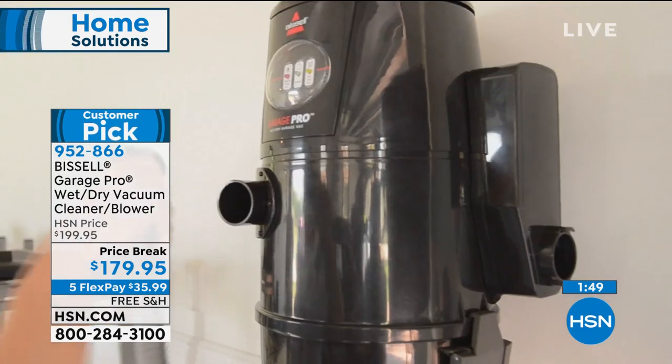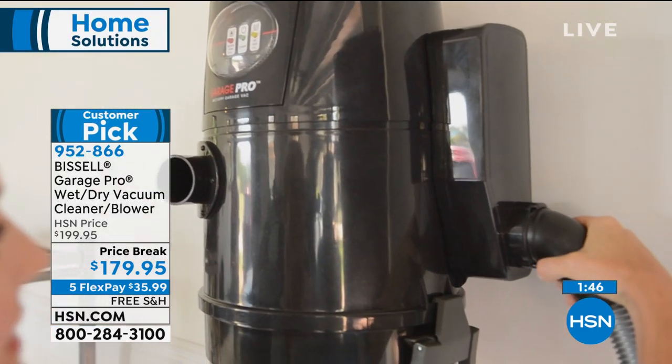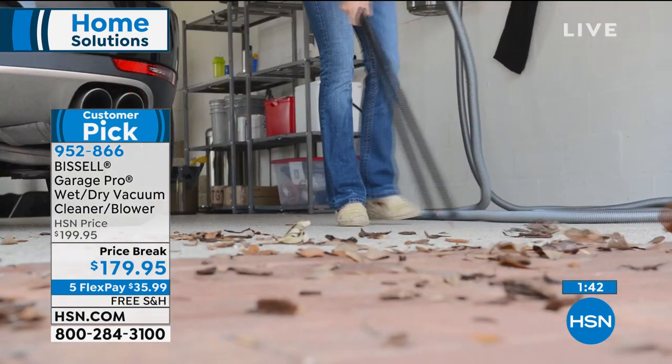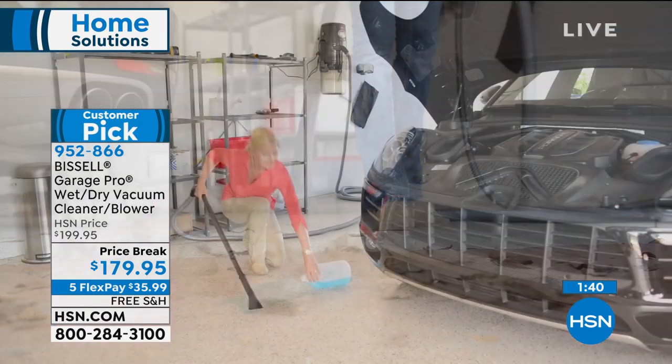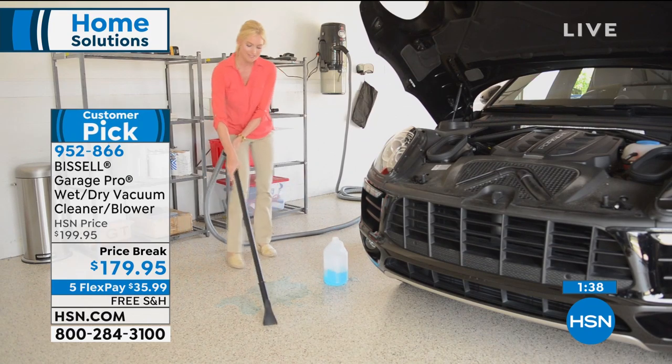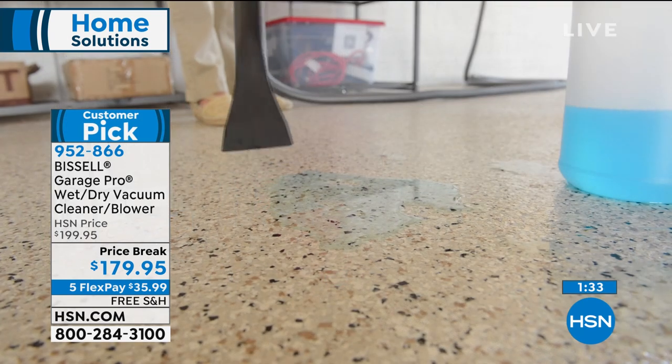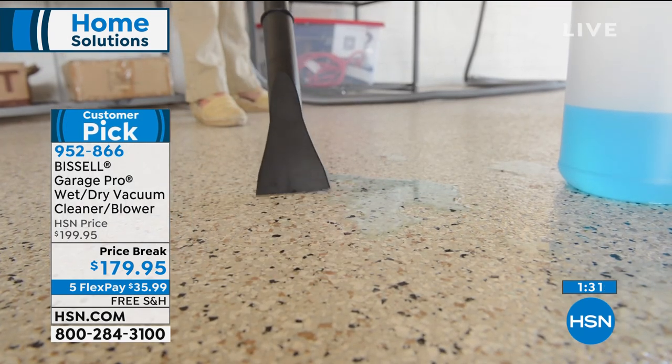Having this in your garage, I know you're going to appreciate it. I love your idea too, having it close to that door at the entrance point to the kitchen. If that works in your home, this is ideal. Think about it, that'll replace just getting out that broom that you might use for those quick cleanups in the house. So it really is something that you're going to love.